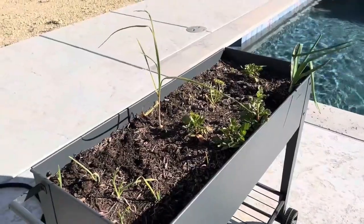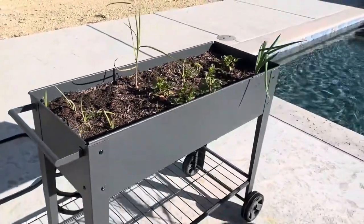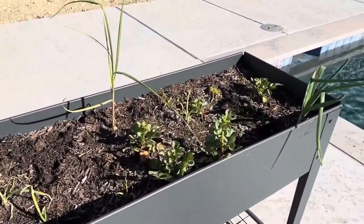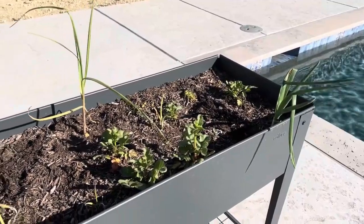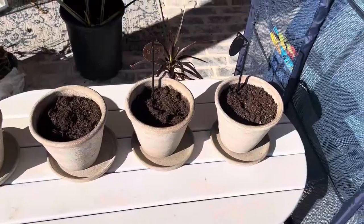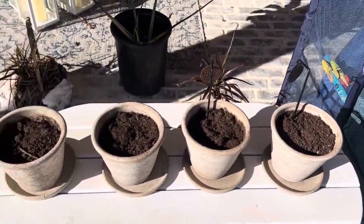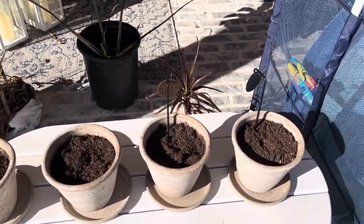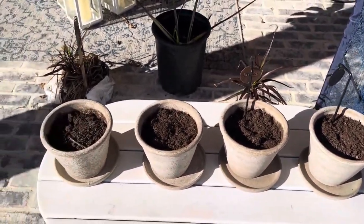This is another small garden bed that I have planted that's just on the patio. I have onions in here, lettuce growing, and some radishes, and it's taken off pretty good. Over here I have already started my herb garden. I've got dill, cilantro, parsley, and basil. I've got a few more to plant this week.